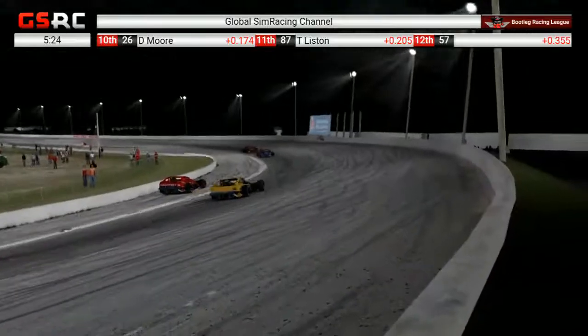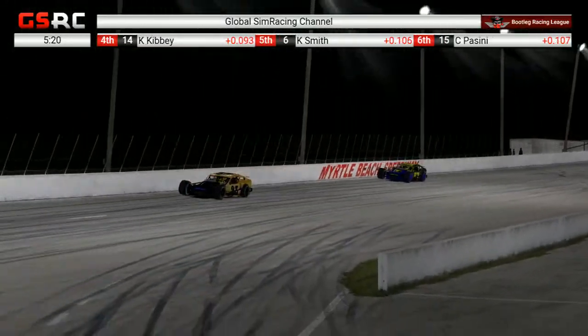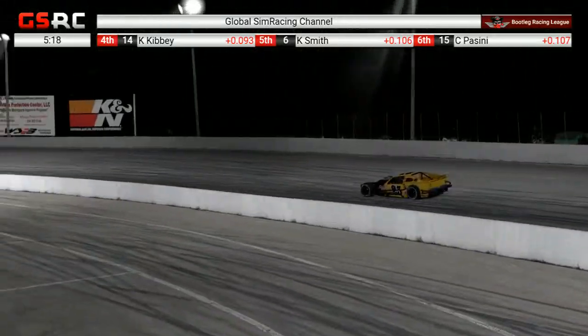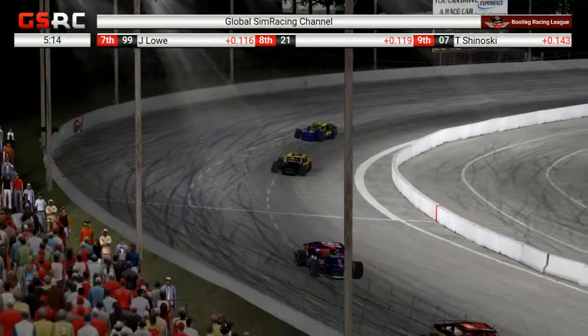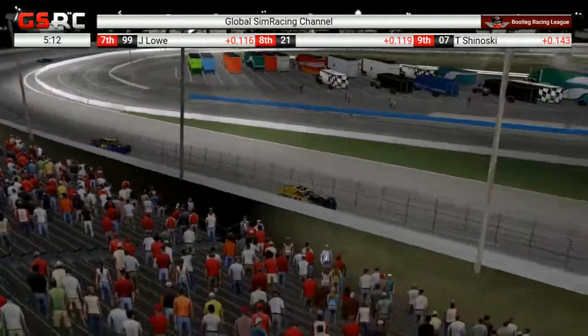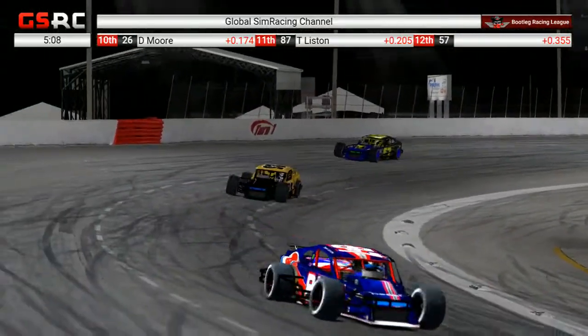Well, I did just say he won that street stock race, which was 60 laps, and then they ran into 60 laps in the super late, so he's got 120 laps under his belt at this point, and a win. And you know what? I like that. I think a win could be in his future this evening.